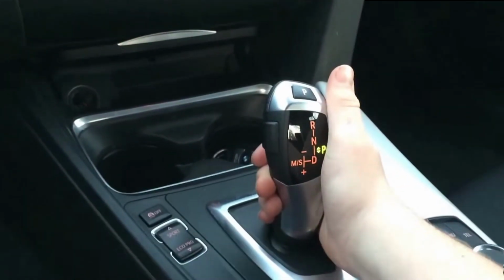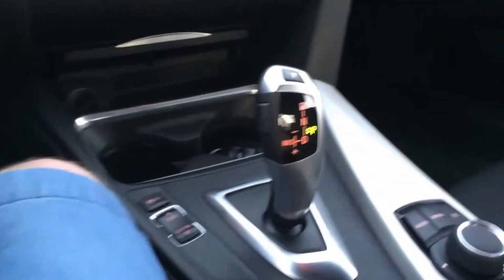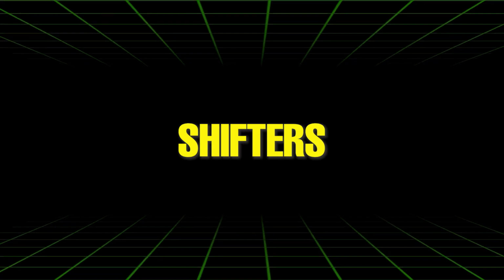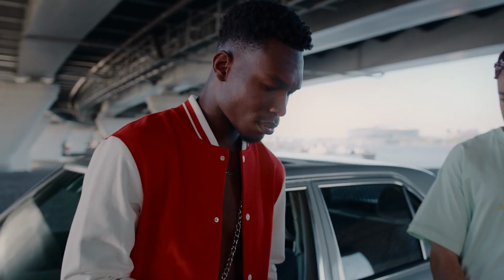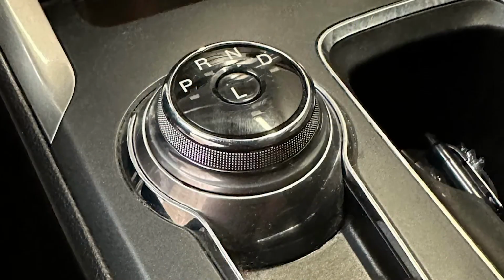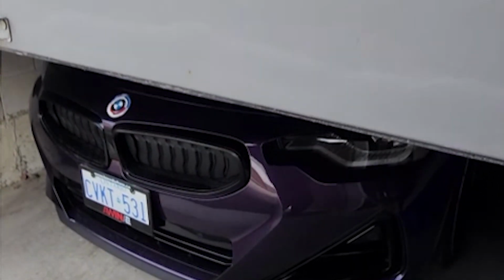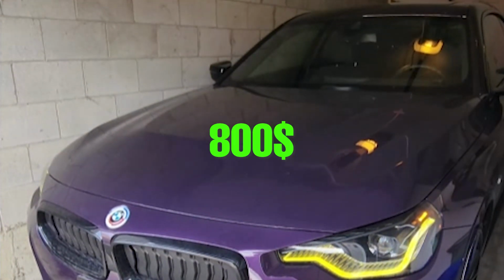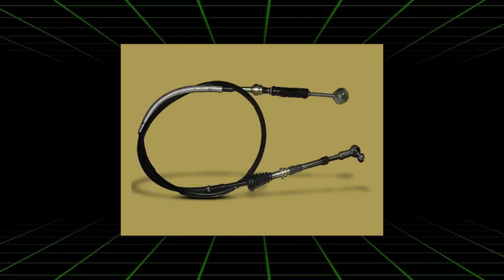Some people have even gotten hurt because of accidental shifts. There have been actual fatalities. When these electronic shifters break, you're absolutely screwed. Just had a customer's BMW stuck in park because the shifter module died. Couldn't even get it out of their garage. The damage? $800 just for parts. A traditional shifter? Maybe $20 for a cable.